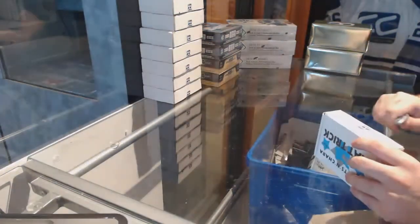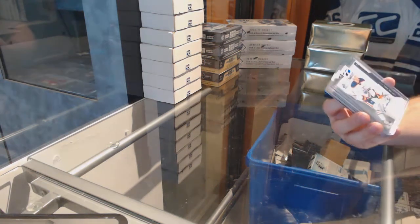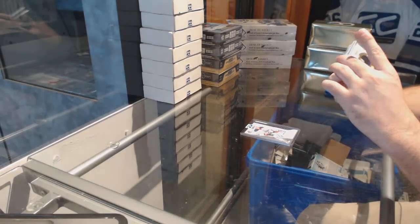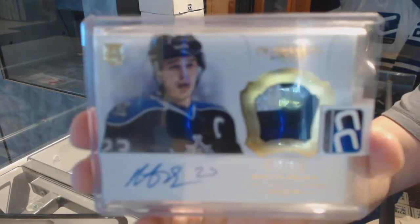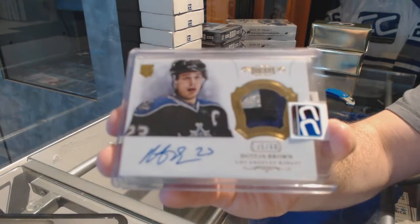We've got number 28, my collection. We've got an SP Game Used base autograph, Taylor Hall. Taylor Hall, base auto. A three-color Dominion autograph patch, number to 60, Dustin Brown. Dustin Brown, number to 60.